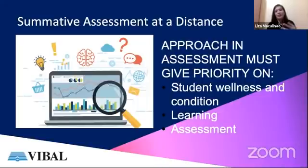This will be, I think, the last part of my presentation for the assessment. The assessment is important, yes, but what are we prioritizing when we assess? Let me repeat. Assessment is important in any teaching and learning experience. But what's the priority now? What's the priority now in giving assessment?